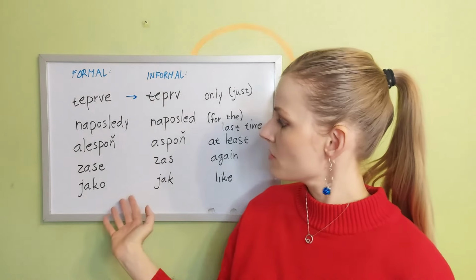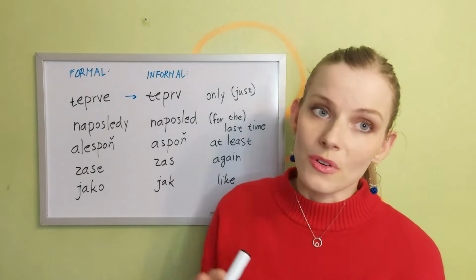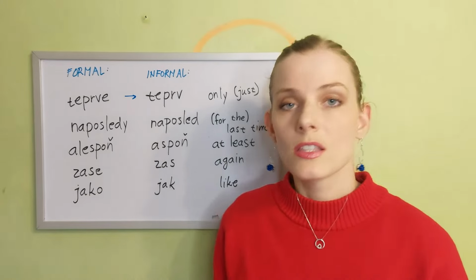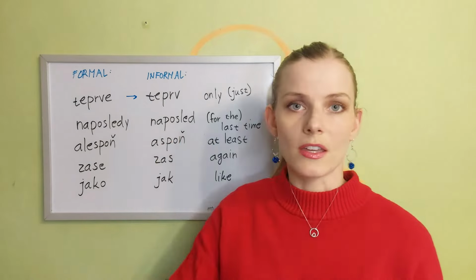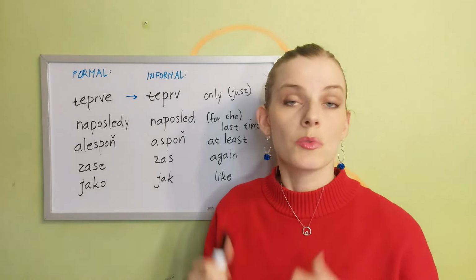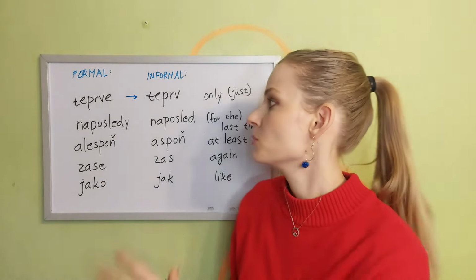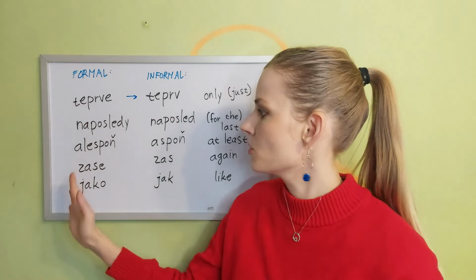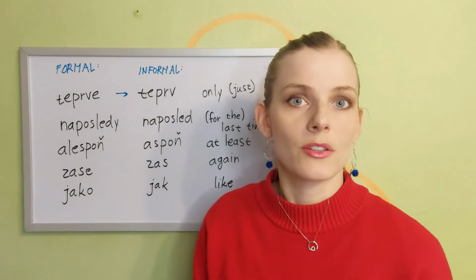So this was a brief overview of words that exist in two or more forms and they mean exactly the same. You just use them in different situations. Some of them are more common in informal Czech. Remember, these words that I introduced, these 15 words, are informal when they're shorter. We will also do an exercise, but hold on a minute. In this video, I didn't have enough time to go through these words and give you enough examples for each word. So if there is a word that you're particularly interested in, let me know in the comments.